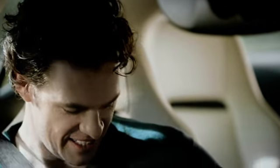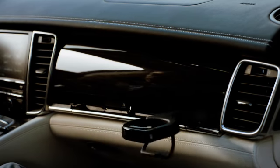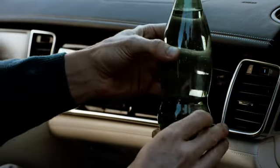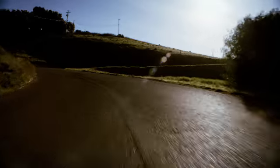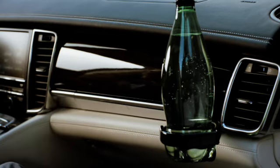To have your drink to hand during the drive, press the panel above the glove compartment and fold down one or both cup holders. Close the panel afterwards so that the cup holder doesn't move unexpectedly during the drive.